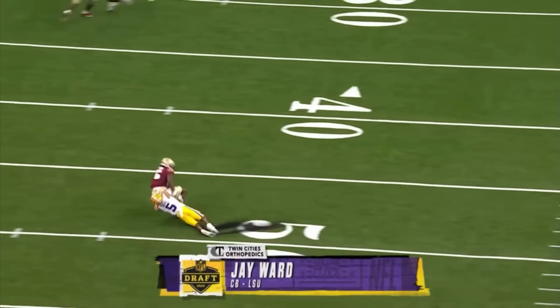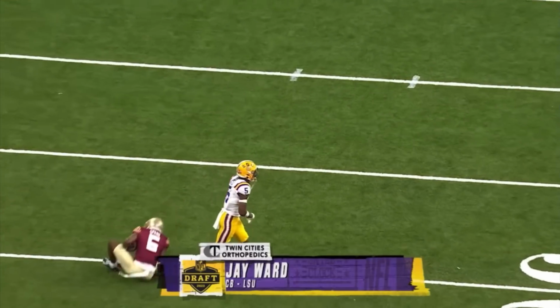And then another defensive back that they added there, a cornerback turned safety, Jay Ward from LSU. But I expect that kind of player in transition like that is going to have some growing pains.